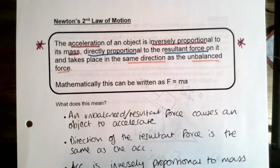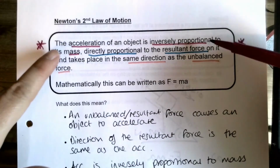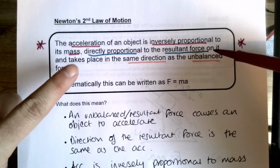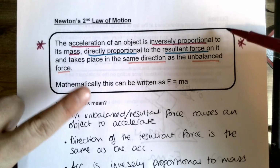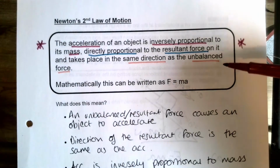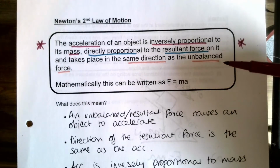Okay, so that's what the 3 marks are for. So we've got the purpley colour there. Acceleration inversely proportional to mass would be 1 mark. Directly proportional to the resultant force is the 2nd mark, and takes place in the same direction as the resultant or unbalanced force would be the 3rd mark.